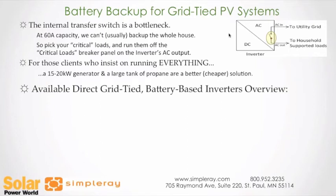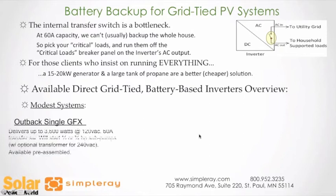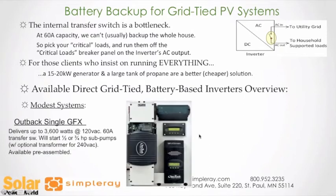Okay, let's look at what's available for us in direct grid-tied battery-based inverters. For modest-sized systems, Outback makes a single GFX inverter model. It's rated at 3,600 watts. It's 120 volt only. So if you've got some 240 volt loads, like your sump pump, then we have to add a transformer to it. It'll start half or 3/4 horse sump pumps, and it is available pre-assembled as pictured here.